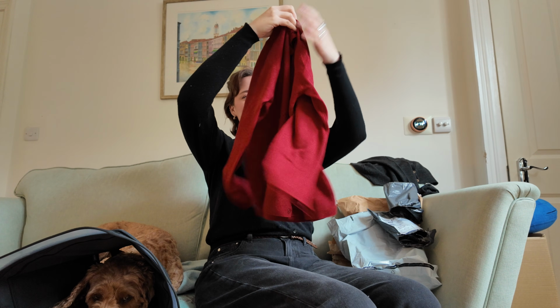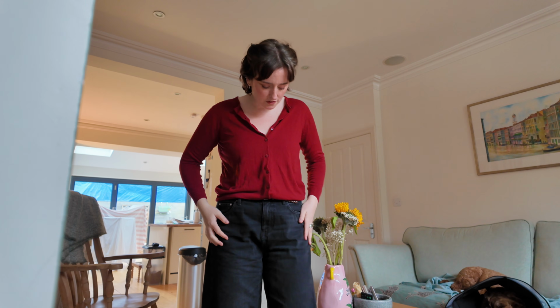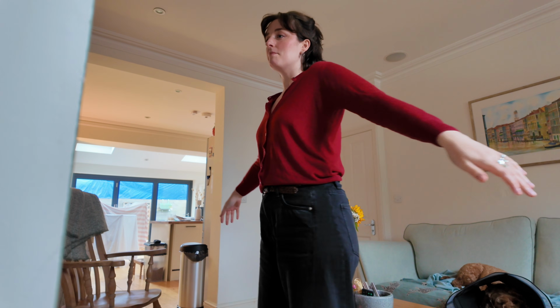Yep, another M&S cardi. I'm so happy with this colour. Perfect. I'm in love. I like the way it sits. It's really soft, not too big. It would be big enough to put t-shirts underneath, as I say. Yay! This is going to be great for autumn, but also for winter. Like this at Christmas would be really nice.